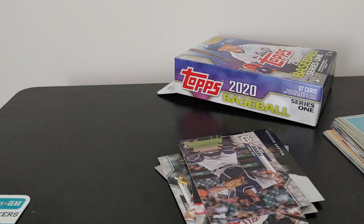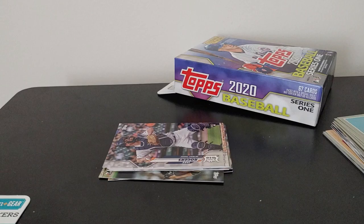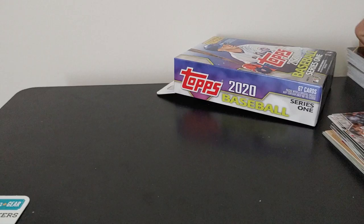Voit, there's a Trout. Keep every single Mike Trout card you ever come across. Jake Rogers. Okay. Not bad. Not terrible. Get that Bo Bichette card sleeved up real quick. Put the rest in the rookie pile. And the other stack. Let's go to hanger box number two.